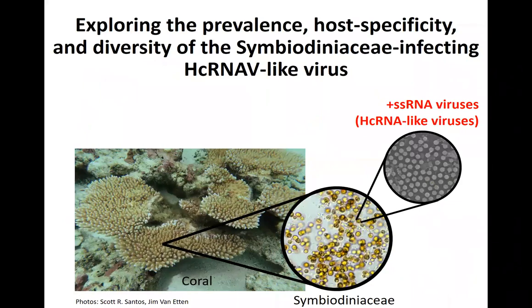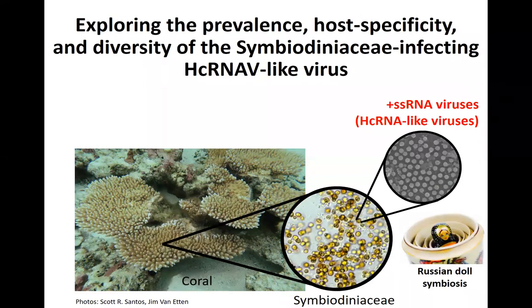Okay, so our group has been very excited about taking steps moving towards getting at a lineage-specific viral analysis. So we've been drilling down into this HCRNAV-like virus, and in terms of a new term, you can think of this as a Russian doll symbiosis or a nested symbiosis, in that this is a host with a symbiont inside of it. I don't really have time to get into it, but it's very interesting to think about the dynamics, like how is this virus getting through all these layers to find its host, et cetera.